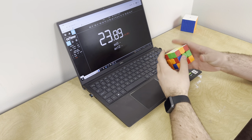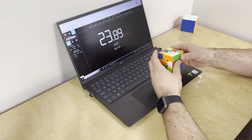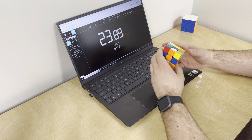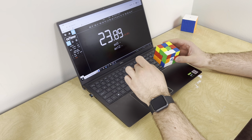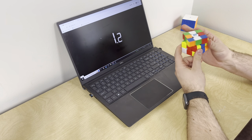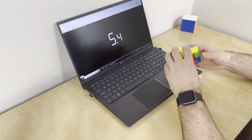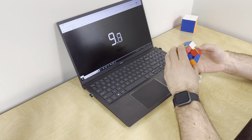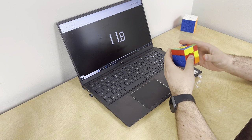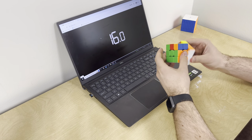My PB right now is 14.14 seconds, which we have yet to beat in any episode, but we've gotten very, very close. But I guess I'll leave this kind of question sitting with you guys. Do you guys think setup solves like that should count as a PB? I know a lot of cubers do count that as their PB, and I'm just kind of unsure because, I mean, you're setting up the cube, but you're also mixing it. So go ahead and let me know in the comments what you think. Do setup solves count as a PB?